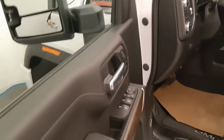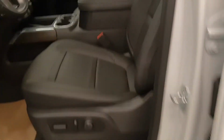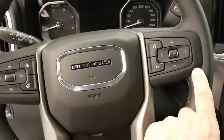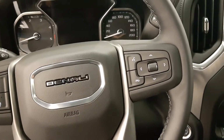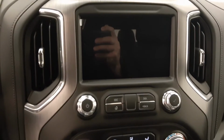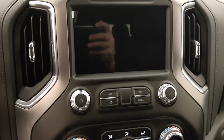We got power windows, power door locks, power mirrors, power seat with full lumbar support, also with full memory. See the steering wheel controls for heated steering wheel, cruise control, voice command, radio, and personal settings and controls. We have a nice, beautiful screen, AM, FM, satellite radio, backup camera, navigation.